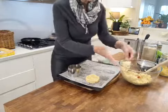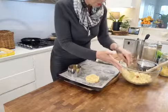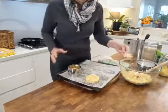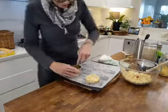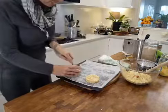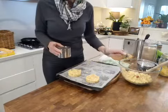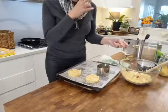Depending on the size of your mold will determine how many tablespoons you need to put in there. But I find with this size mold, and it's a really good size hash brown as well, I put 2 tablespoons in, give it a bit of a smush down on the edges, and you get these really cool shapes. It is fabulous. It looks like you've done a lot more work, right? You're like, wow, how did you do that?